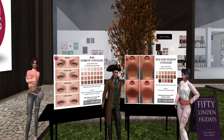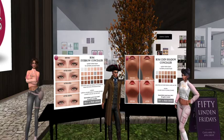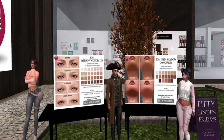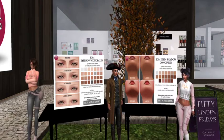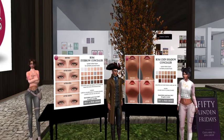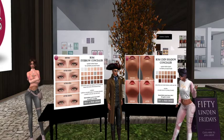Hey everybody, we are at Izzie's main store and their 50 Linen Friday product. And of course, I'm here with Keith and Jazz. Yes. That's right. We got two things today.